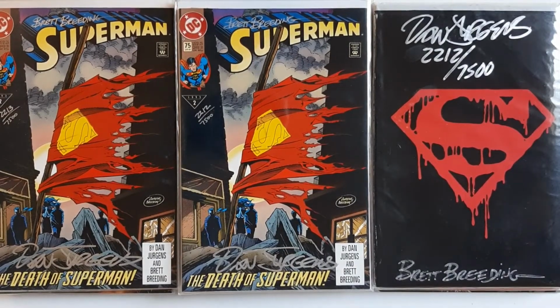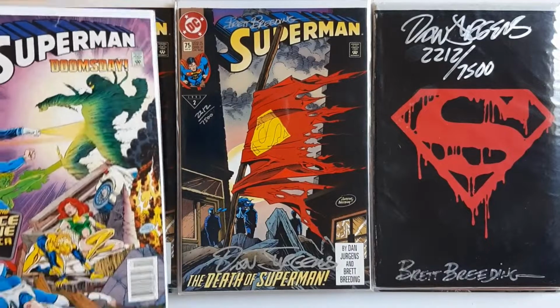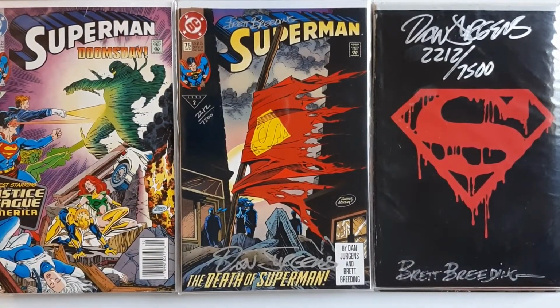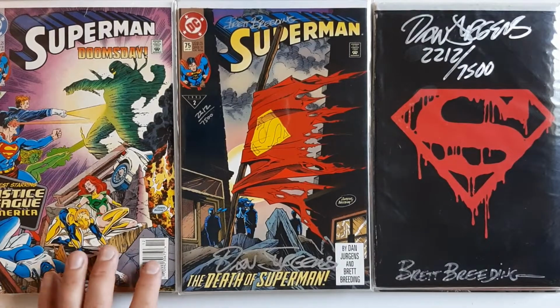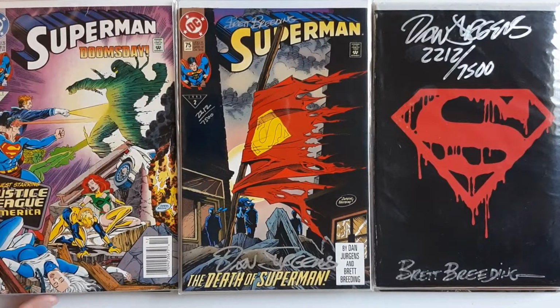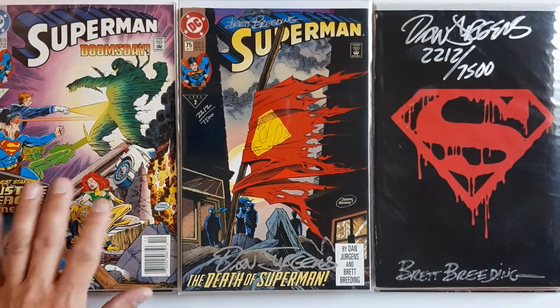Now, next up was some awesome finds. This is Superman 74, the newsstand, which to find that out in the wild is insane because it's so hard to locate newsstands. Little staining, and it has a tear up here, but cool enough for me just to have it and check it off the list.